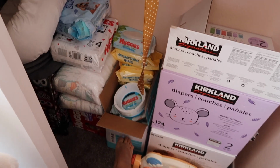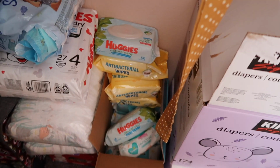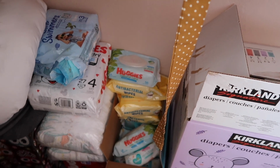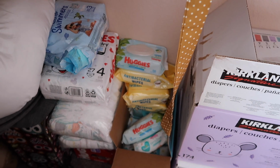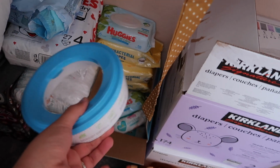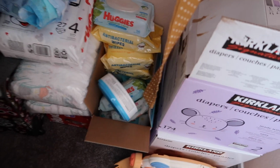Then we have a box of wipes, and in there we have more wipes, and antibacterial wipes for your hands. I like to bring a pack of that when I'm on the go and I don't have somewhere I can wash my hands immediately. So I like that. Then we have an extra trash bag thing for the diaper pail.